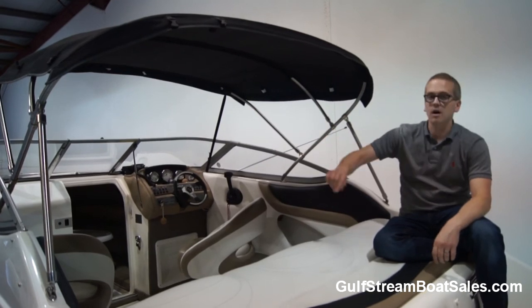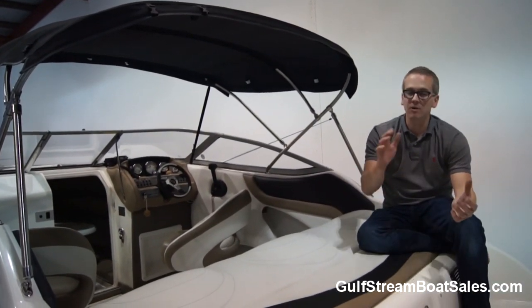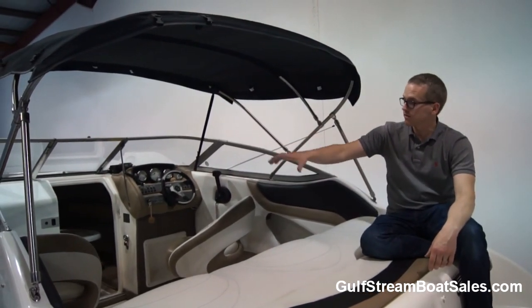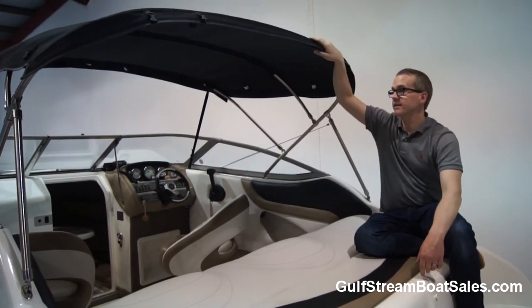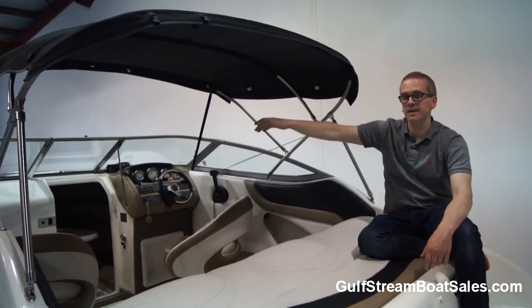They tend to be screwed onto the top of the windscreen frame, and they're a little bit shaky because of that. And they also put undue stress on the actual windshield. So we've mounted them solidly into the fiberglass of the boat. We've set it at a height here, so you've got plenty of headroom for climbing on and off the boat. You're not going to hit your head on this whenever you're getting in and out.